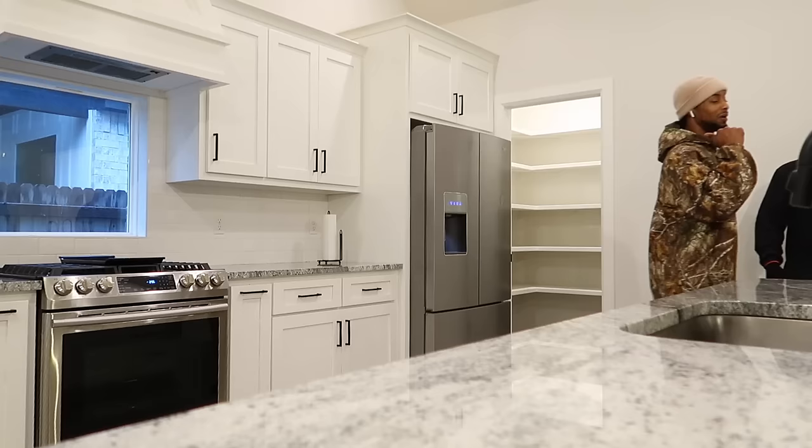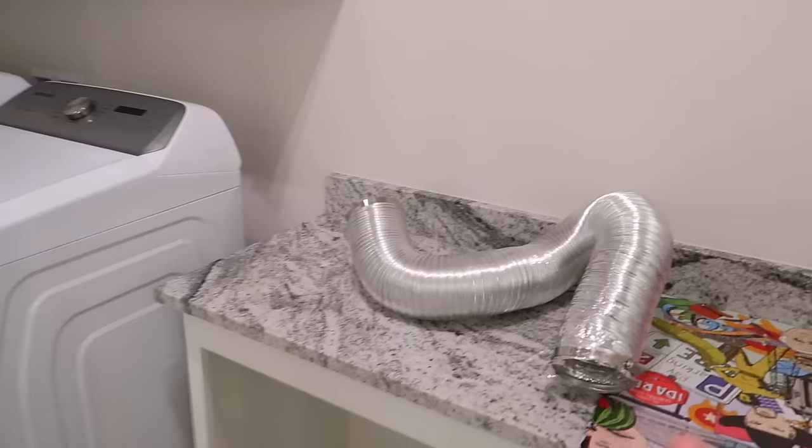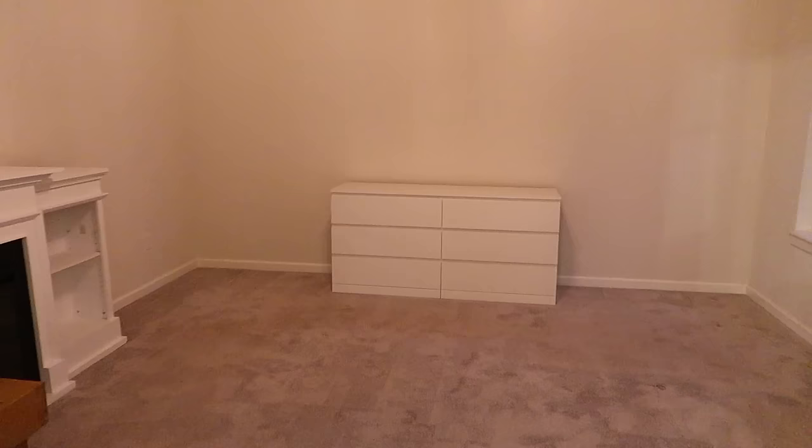Absolutely, guys. Okay, the movers just left. We got a ton done. We had to go buy another little exhaust hose for the washer and dryer, but we got those all installed. And then we got all of our bedroom furniture put in here. We didn't bring our bed or bed frame because we are getting a new one, but we got the fireplace in here, which I love the way it looks.